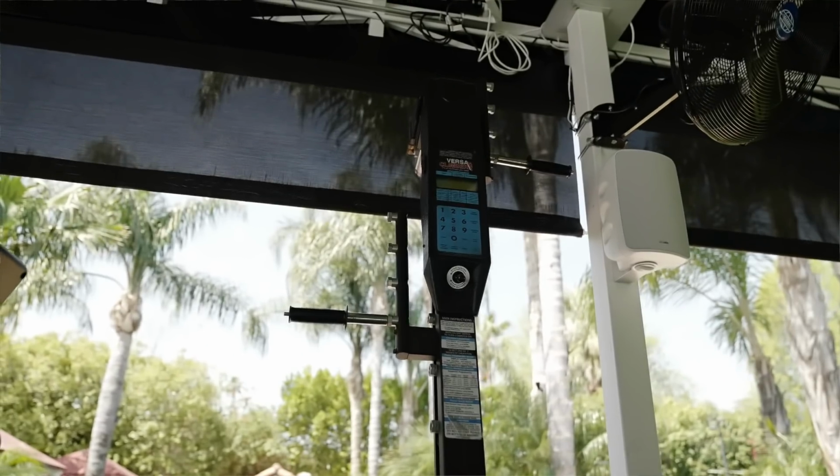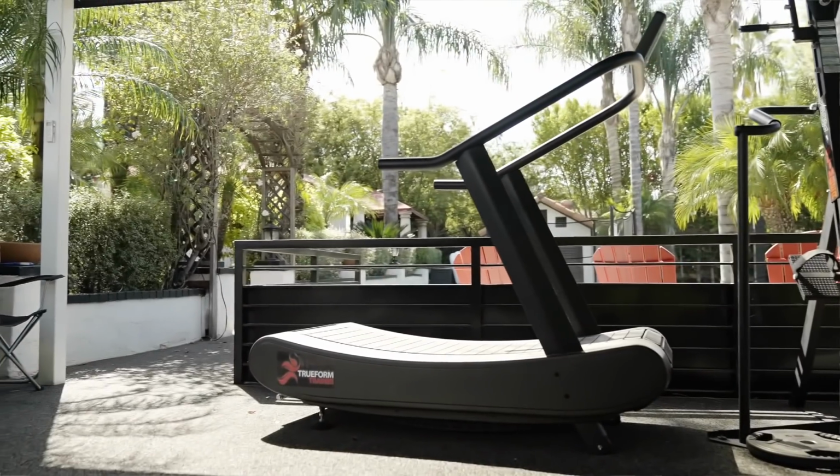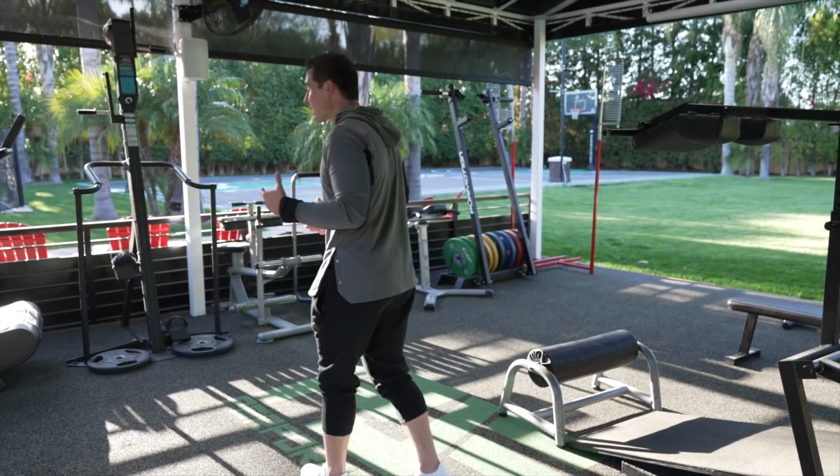We have a lot of specialized equipment that I use. Maybe let me know in the comments if you want a more detailed actual equipment breakdown of why I chose this equipment for the outdoor weight room. But for now, I'm just gonna stick to the actual gym tour.